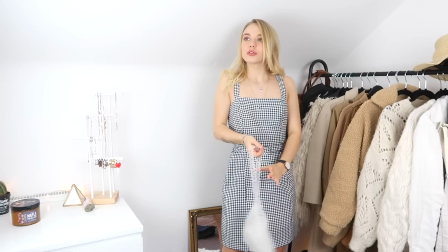The next item that I picked up is this houndstooth pinafore dress. It has this little belt on it. This just screamed very 60s 70s to me. I can imagine this with a little roll neck and some go-go boots, some white go-go boots. Oh my god, that'd be so cute. I don't have any of those. If I did, that's what I'd wear it with.